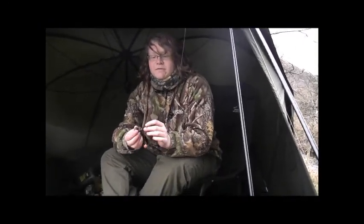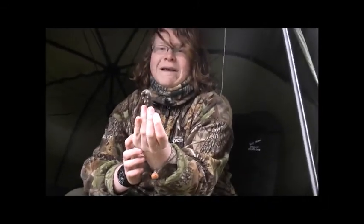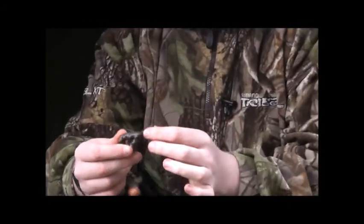Right, I'm just going to talk you through the chod rig, what's on my right hand rod. Start off, I've got a 2 ounce gripper lead, just big enough to get to where I want to cast. You don't want to use heavy leads when you're chod rig fishing because the hook link's so short right next to the lead and it knocks the hook out.